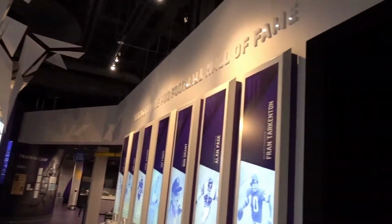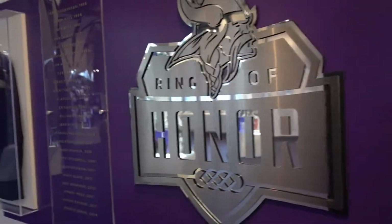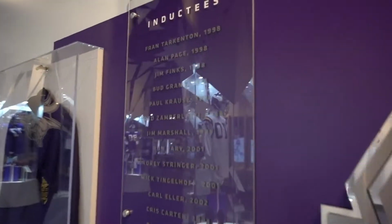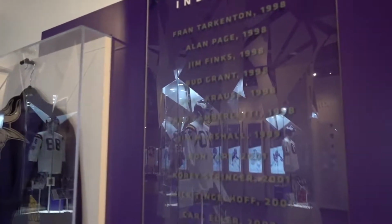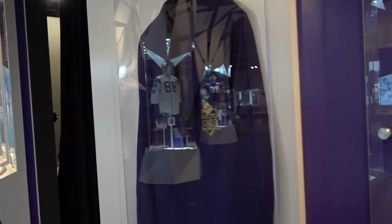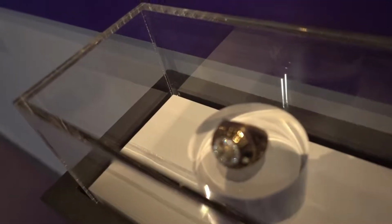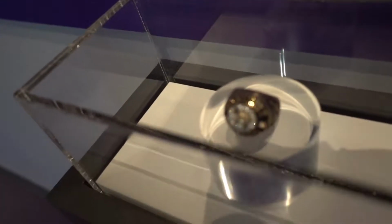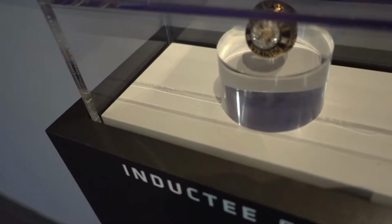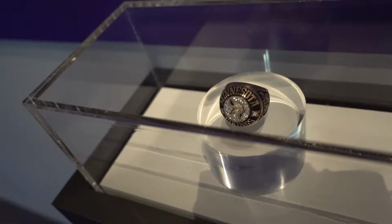And then what I really like over here is they have the Vikings Ring of Honor. And they've got the inductees, Fran Tarkenton, Alan Page, Jim Finks, Bud Grant, all of them, along with the jacket that goes along with that honor, and even the ring. Look at that. All you have to do to get that ring is be inducted into the Vikings Ring of Honor. So, no big deal.